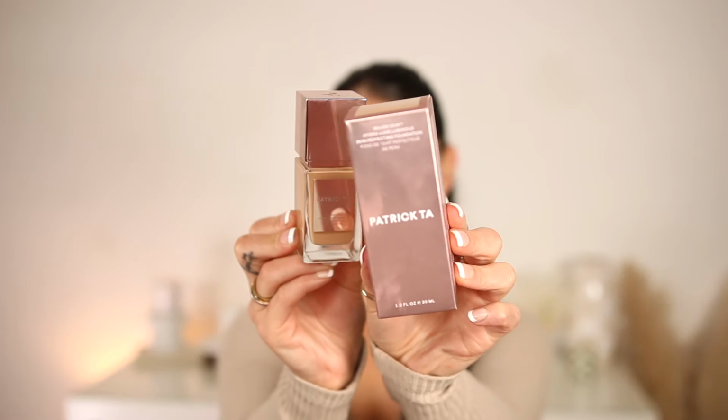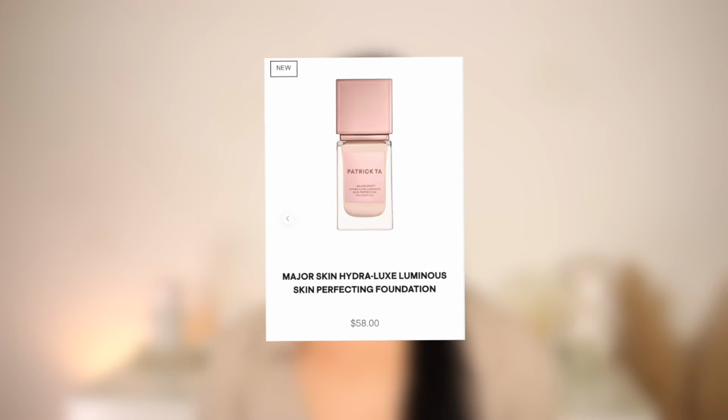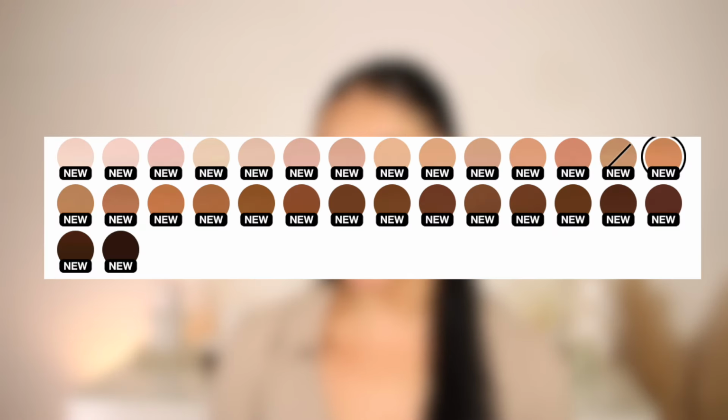It is a $58 foundation, so I'm going to put it to the test. Major Skin Hydra Luxe Luminous Skin Perfecting Foundation. That name is extremely long, but I feel like it's just going to be a glowy foundation. Straight into the packaging, this is how it does come in the box. It is a glass component, which I do appreciate. It's going to retail for $58 and there are 30 shades available.